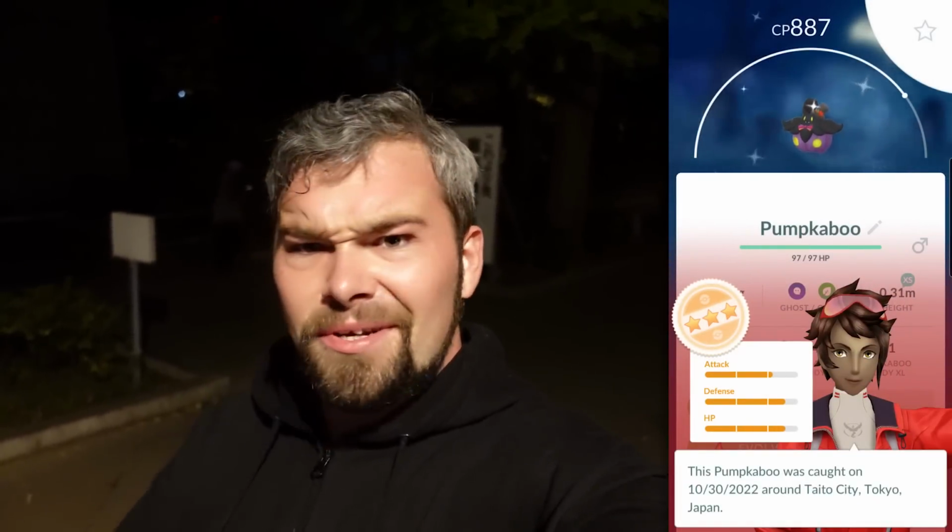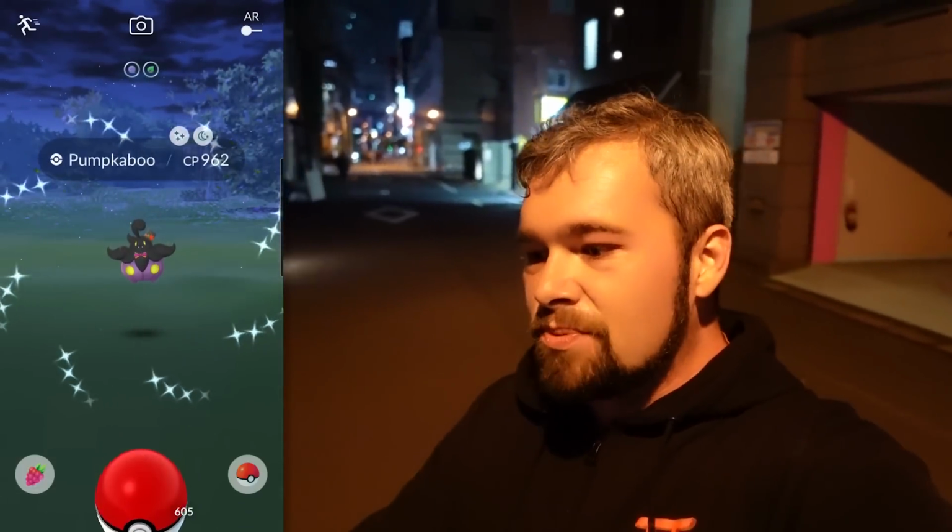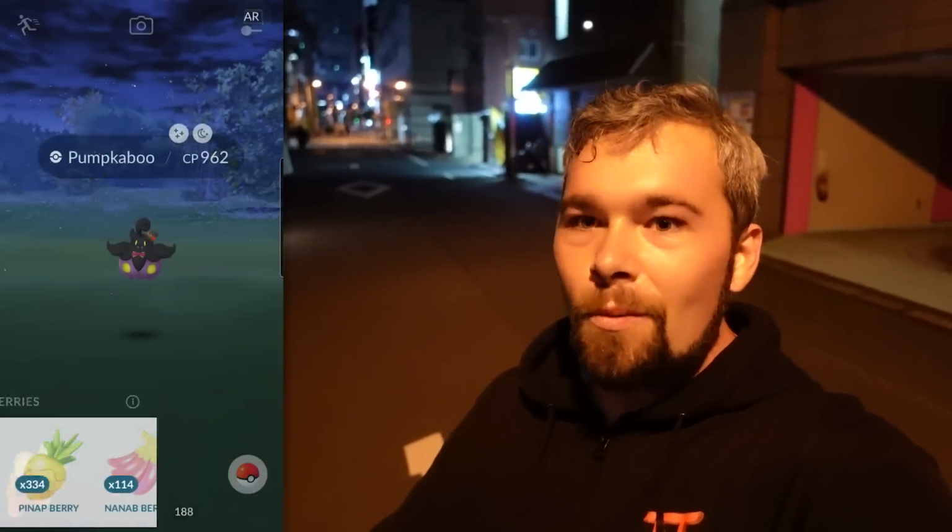Yep, unfortunately, this is the extra small, it says right there, but its IVs say it's pretty darn good. Oh my God, an 11, 13, 13? I swear I only get these at night, but this one I think is bigger, so I think this is actually a different form, which makes me very happy.